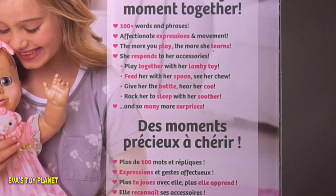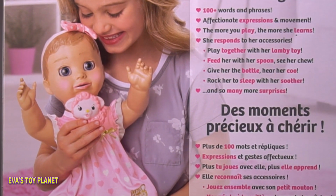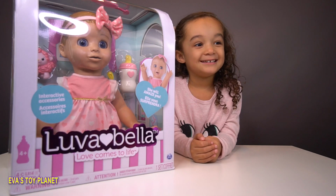And on the back it says 100 plus words and phrases, affectionate expressions and movement. The more you play, the more she learns. And she responds to her accessories. Right, should we get opening? Yeah.